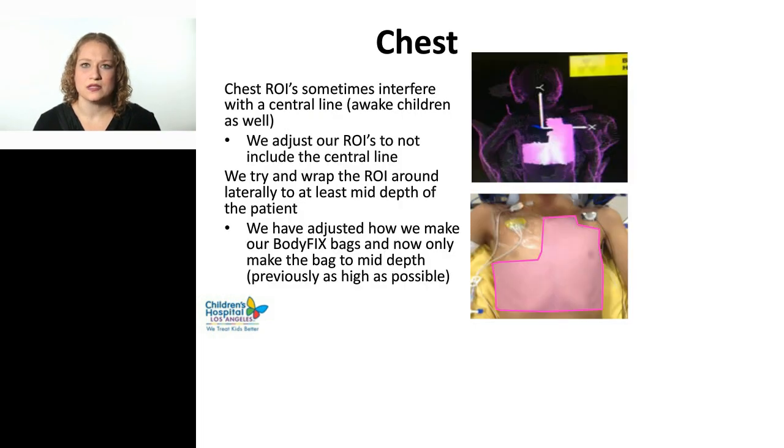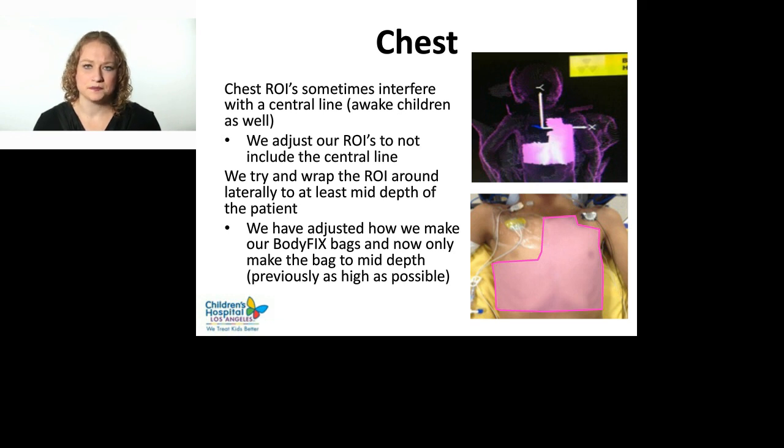For our chest treatments, the chest ROI sometimes interferes with our central lines. This may happen in awake children as well, just due to chemotherapy and other treatments a child might be undergoing. So we adjust our ROIs to not include the central line. We try to wrap the ROI around laterally to at least mid-depth of the patient. We've adjusted how we make our body fix bags, and we now only make the bag to mid-depth, where previously we would make it as high as possible.